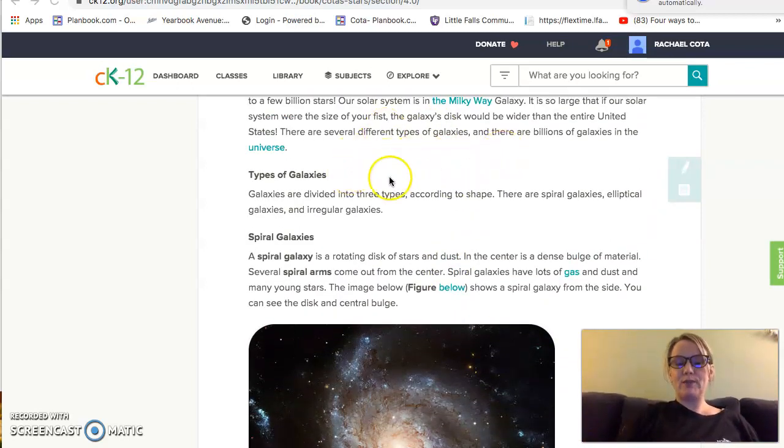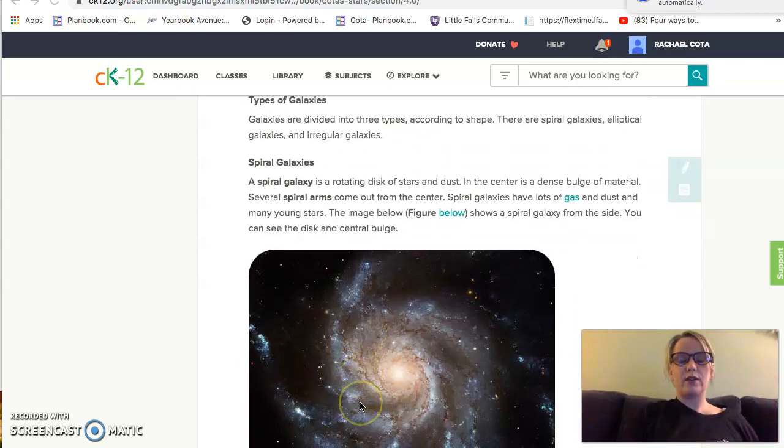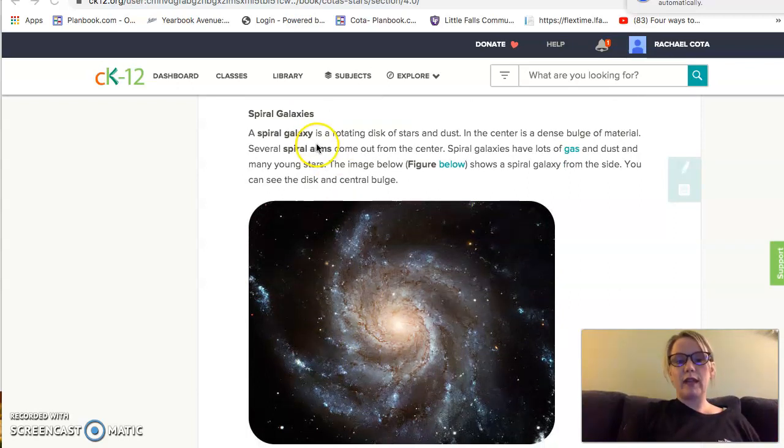There's 3 different types of galaxies, and they are divided into 3 categories based upon their shape. Because we don't know a ton about galaxies, scientists have just taken the shape or the actual view of a galaxy and divided them into 3 different categories. The first is a spiral galaxy, and you can tell why it's called a spiral galaxy just because of the shape. It's a rotating disk of stars and dust.